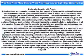Protein bars can be a fast and tasty way to increase the protein intake. However, it is important to consider the ingredients of each bar. Make sure that there is a substantial amount of protein in each bar with only a small amount of sugar or fat. This is important to consider because higher sugar intake can cause problems related to infections and slower healing time. It can also cause weight gain, which is not something that you want at this point.